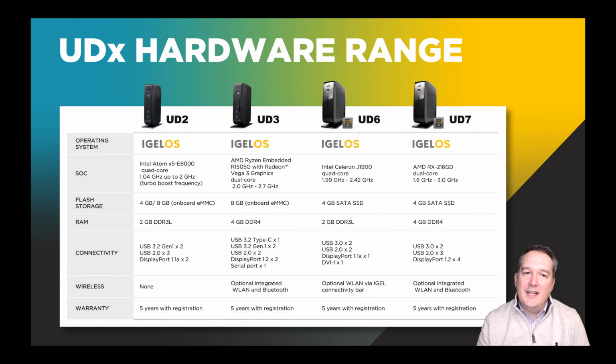And then, of course, IGEL also offers their own hardware range, where we embed or include IGEL OS on it and provide your users experience all the way from a base level thin client all the way up to multi-monitor 4K support.